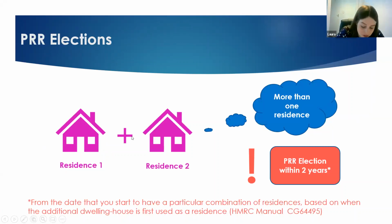Okay, so I'm going to talk about private residence relief elections. A private residence relief election might be relevant if you own more than one private residence, and importantly, you use both of these properties actually as a residence, and I'm going to talk more about that later. So in this circumstance, you can make an election to HMRC to nominate one of your residences as your main residence for private residence relief purposes.